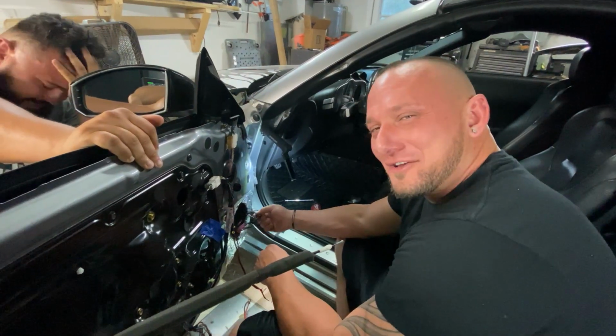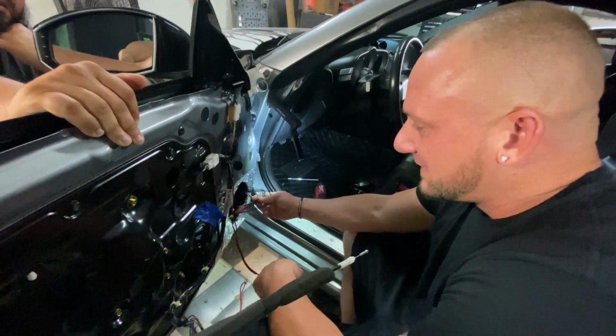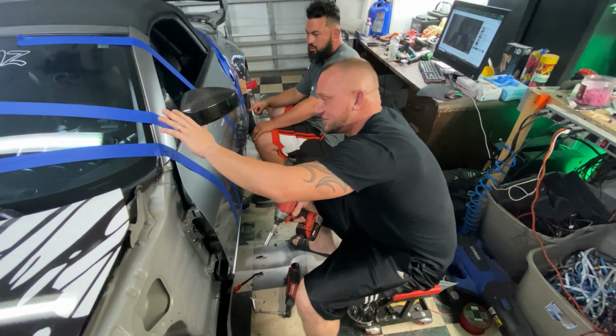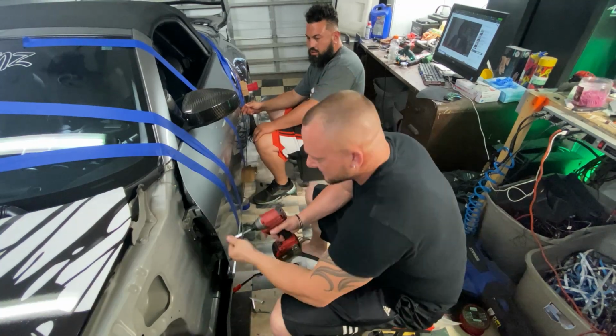Alright, now that we got the harness cut and extended with these heat shrink connectors, we are going to clean it up with this Tessa tape and then pull the slack through on the other side. Alright, now that we got the doors shimmed up and taped up as best as possible, take these hinges off, put the new ones on, baby.